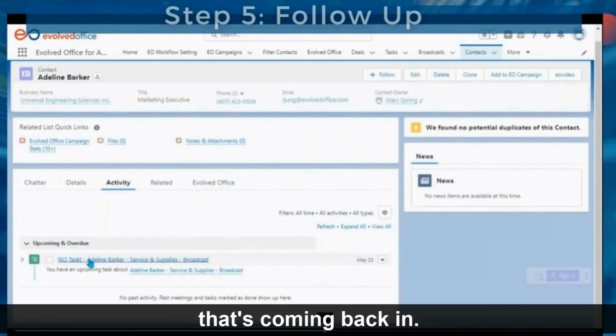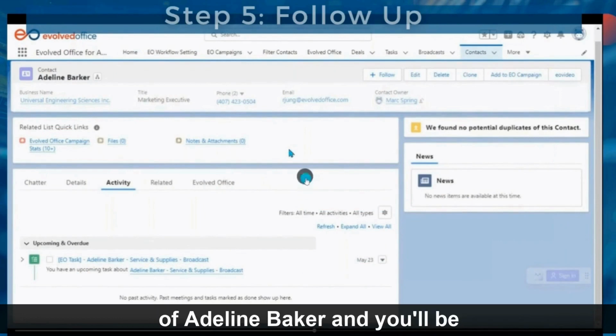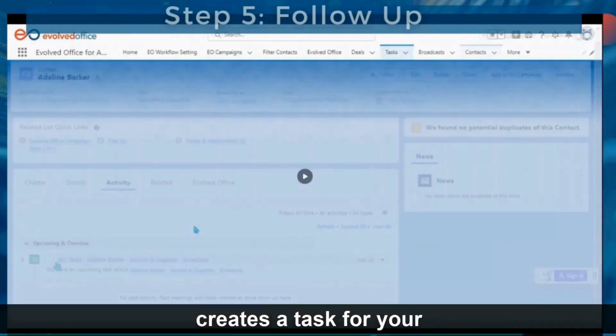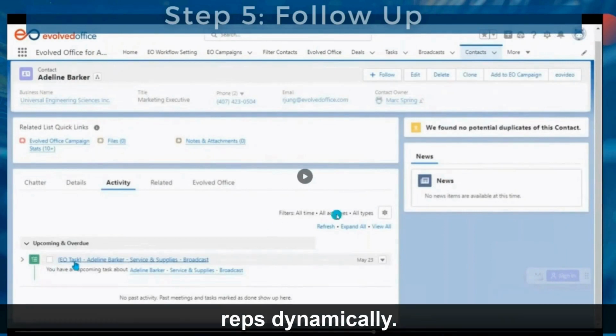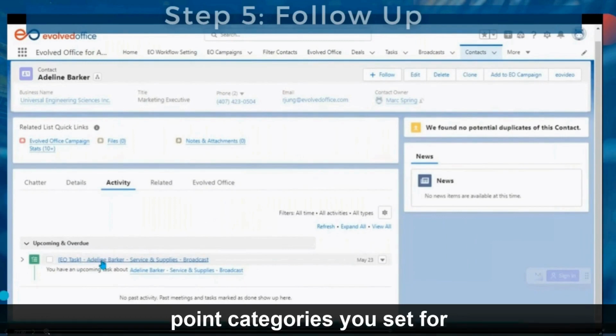And that's the lead scoring that's coming back in. But now what happens is that lead scoring is pushed through. Now you're at the contact level of Adeline Baker, and you'll be able to see her campaigns and what she's selected, and then it automatically creates a task for your reps dynamically. If you see down here, it created a task and a follow-up for the rep, and it does the same thing for deals based on them hitting the point categories you set for deals.